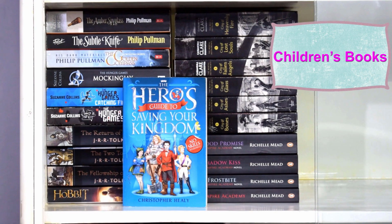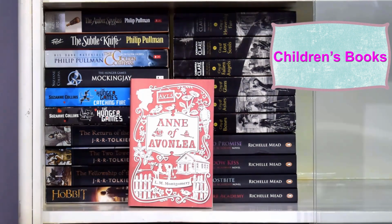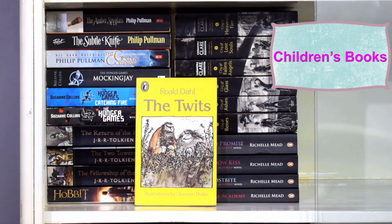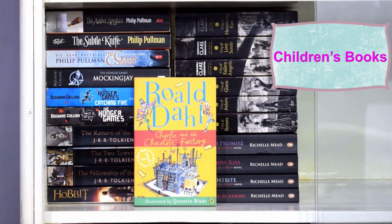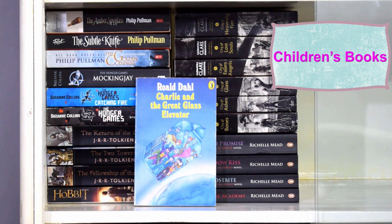Your Kingdom by Christopher Healy, Anne of Green Gables, and Anne of Avonlea by Ellen Montgomery, Fantastic Mr. Fox, The Twits, The Witches, James and the Giant Peach, Charlie and the Chocolate Factory, and Charlie and the Great Glass Elevator by Roald Dahl.